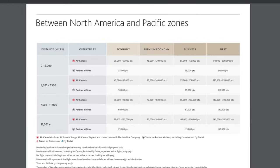So we're going to do one more test with this between North America and the Pacific zone, and I'm going to find the longest flight route that I can, where it's going to be well more than 11,000 physical miles, and I'm going to build in a stopover. So I think that this should cost about 120,000 points in total for the itinerary I'm about to check.